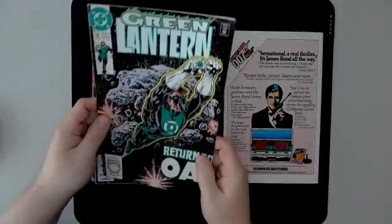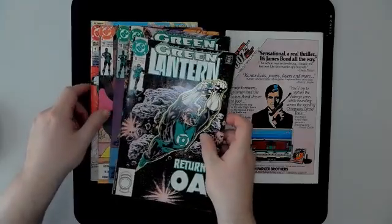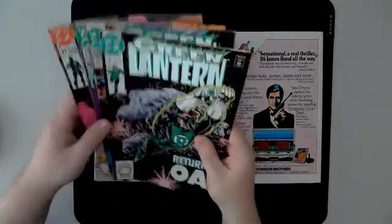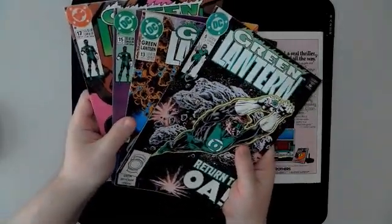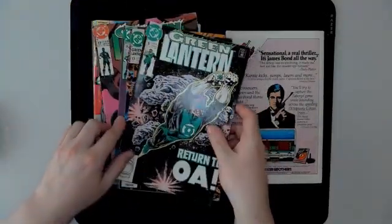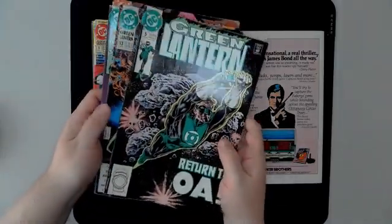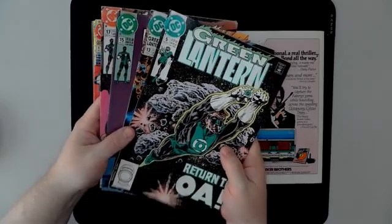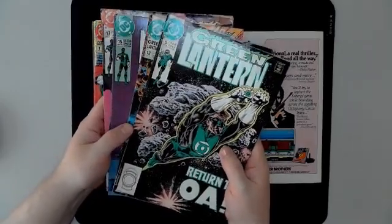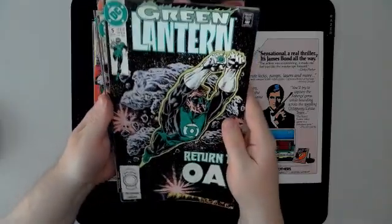And another set of books here. These ones were all ones I picked up that, like I said, I didn't pay for. They're all Green Lantern. I believe this is volume 2. I don't think they say volumes in the DC books, which makes it annoying, can't tell. But I'm pretty sure this is not the first volume, so it's like second or third volume. So we got number 5, number 13, number 15, and number 17. I'll show you the covers here.